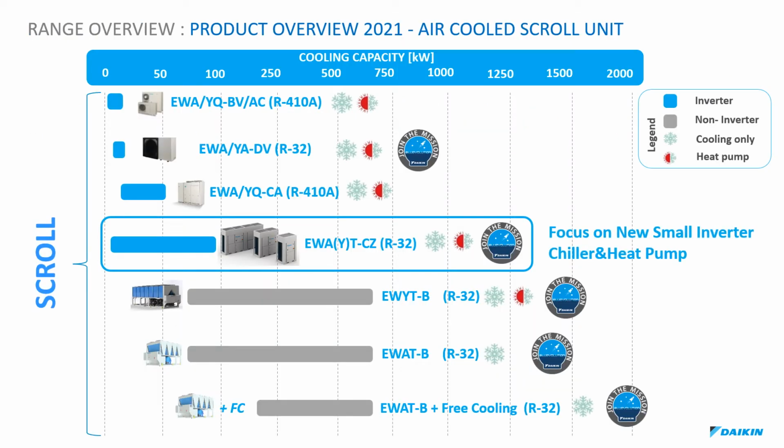This is a current product overview for 2021 for air-cooled scroll compressor chillers. Scroll compressor chillers cover up to 750 kilowatt. For higher capacities, screw chiller ranges are used. The chiller ranges marked in blue are inverter driven, and most ranges are available in both cooling only and heat pump.